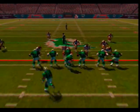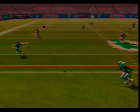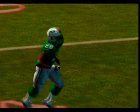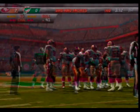Only one man in the backfield. Here we go. Blitz is on. Pressure coming. Throws it. Incomplete. He had to unload that pass in a hurry. Yeah, he felt those guys closing in and gunned the ball out of there.